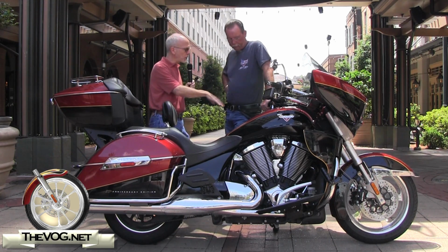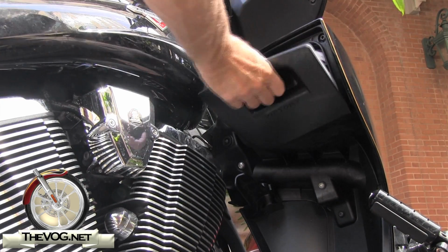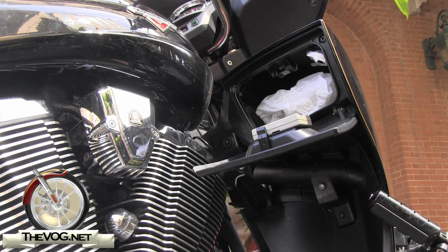Well, to jumping around, we know that there's some storage in here. And by the way, when you weren't looking, I did open one up. I noticed you had your garage door remote in there. If you get home and your garage door is open, it's my fault, okay?